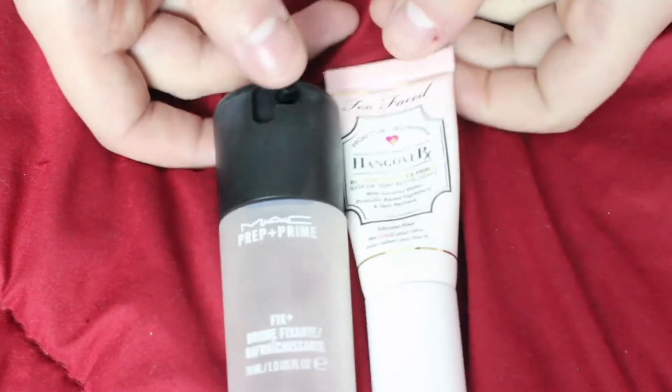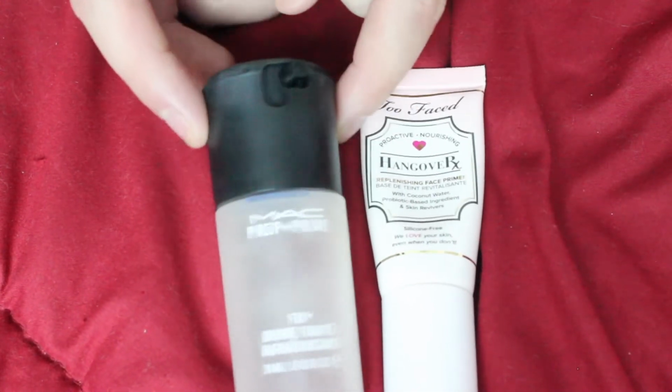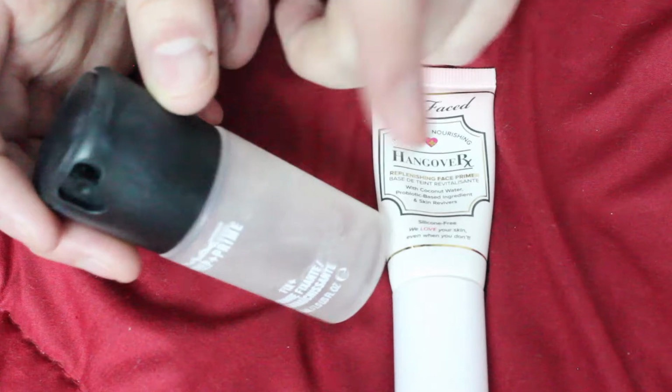Moving on to face makeup, I do have 2 primers. This is just the MAC Prep and Prime Fix Plus. I absolutely love this. This is what I start and end my makeup routine with. I do only have the travel size one, but I do want to go ahead and get the full size one. This is the only product I own from MAC and will always own.